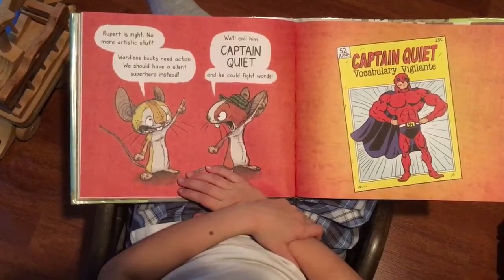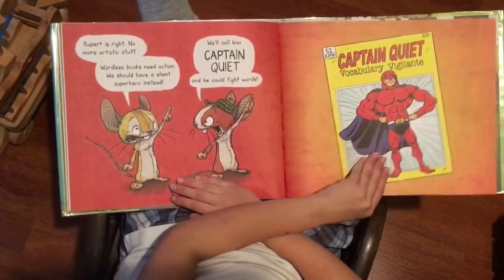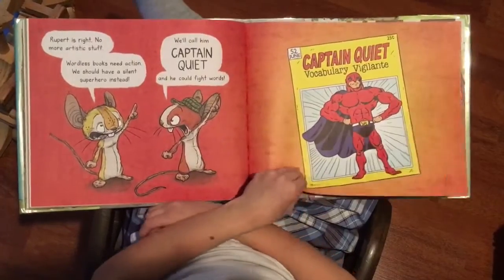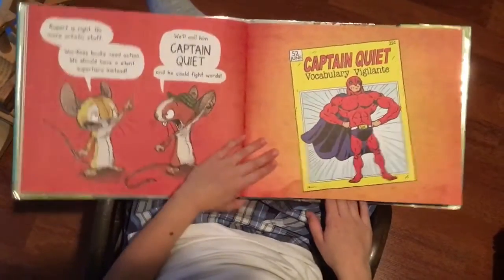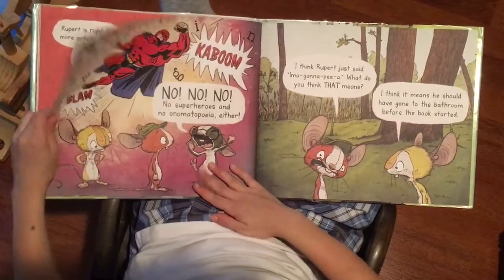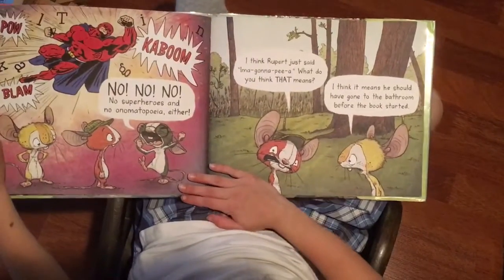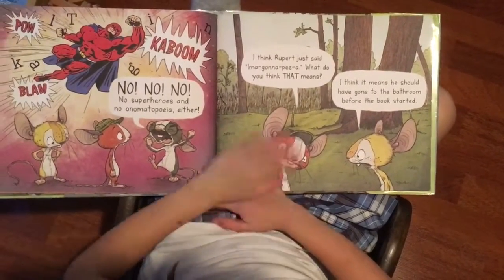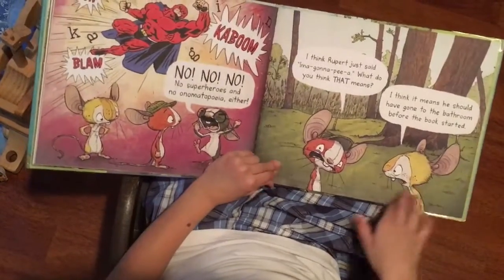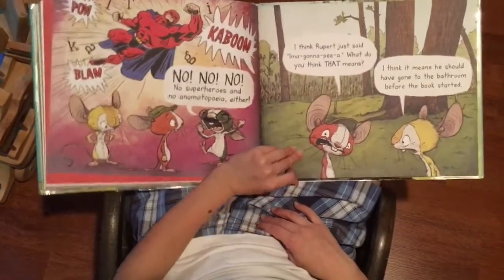Rupert is right. No more artistic stuff. Wordless books need to be in action. We should have a silent superhero instead. We'll call him Captain Quiet. And he could fight words. Captain Quiet. Vocabulary fancy. Pow, blam, kaboom. No. Superheroes and no onomatopoeia either. I think Rupert just said, Imagonapia. What do you think that means? I think maybe he should have gone to the bathroom before the book started.